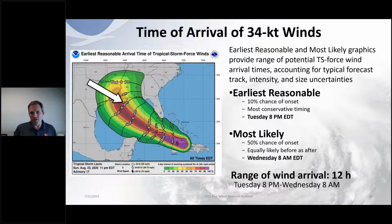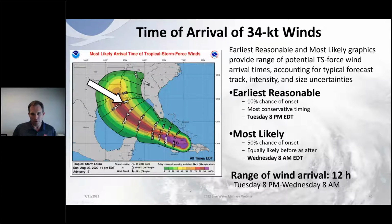So we have an earliest reasonable arrival time that is based on a very conservative timing. It's the 10th percentile of the distribution, such that there's only a 10% chance that at that location, tropical storm force winds will start earlier than the time indicated on the graphic. So for example, if you're here in Southeast Louisiana, the earliest reasonable arrival time of tropical storm force winds is sometime Tuesday evening. The most likely time of arrival is more the midpoint of the distribution.